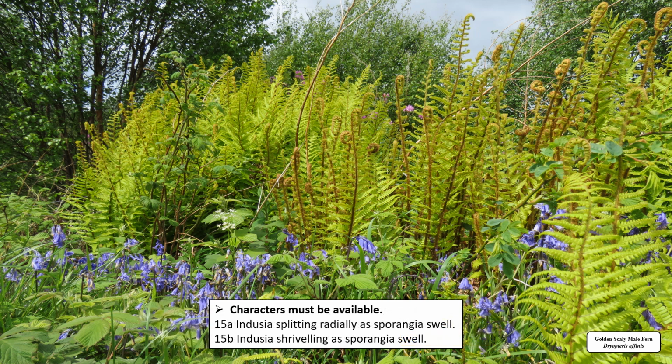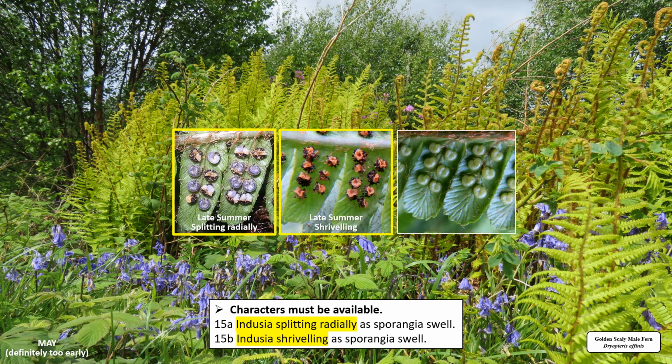If important characters might not be available, make sure other characters will enable the identification. For instance, the way the indusia behave as spore dispersal approaches. Some indusia are so thick they are unable to shrivel, so they split, while others roll up or shrivel and fall off. Earlier in the year, these extremely useful features are just not available.